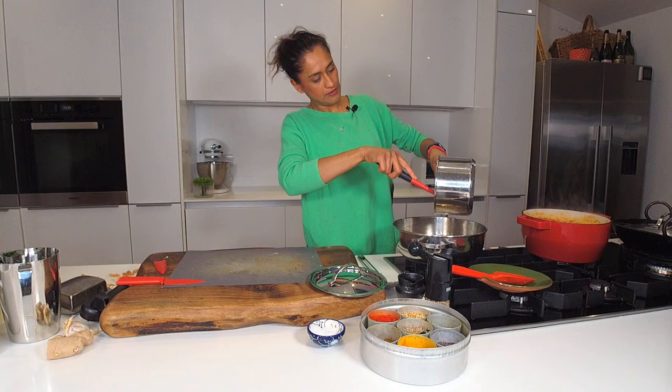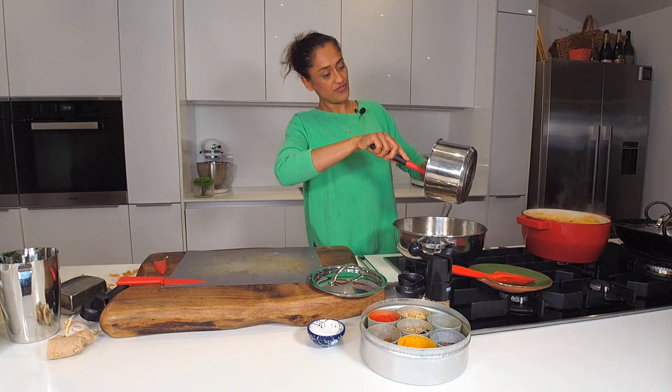Johnny's got East End butter ghee. Okay, yeah. That's fine. East End is another brand that is absolutely fine to use.